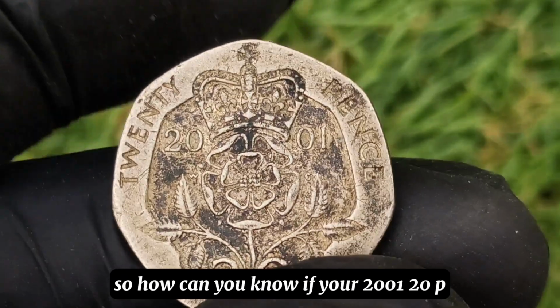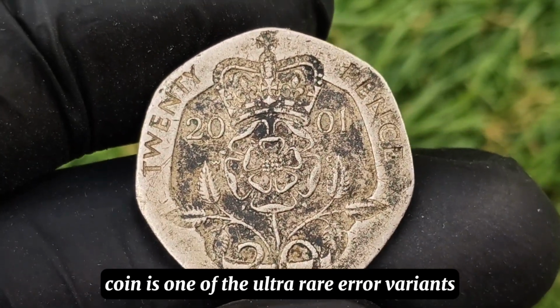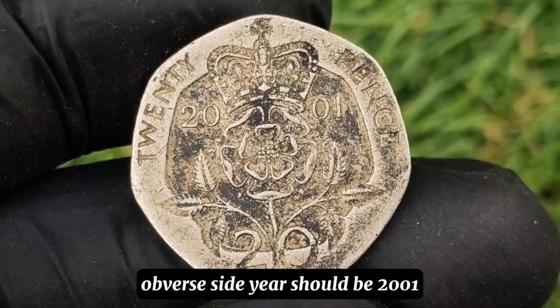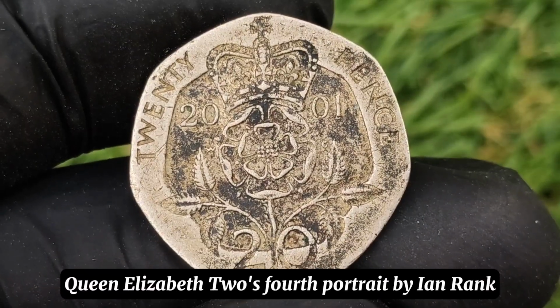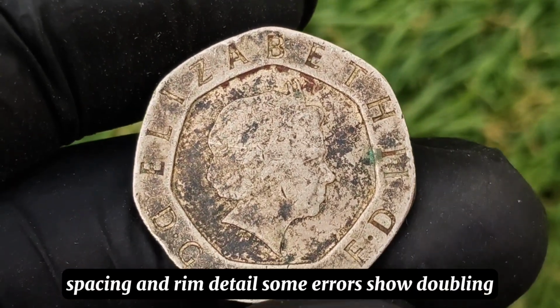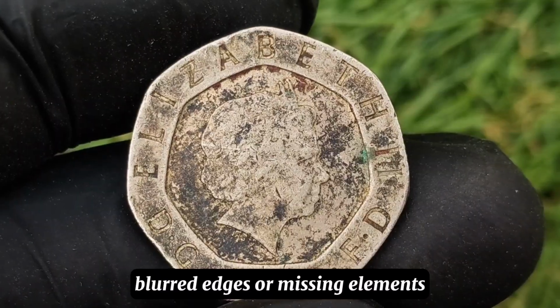How to identify the 2001 error coin? So how can you know if your 2001 20p coin is one of the ultra-rare error variants? Here's what to look for. Obverse side: the year should be 2001. Queen Elizabeth II's fourth portrait by Ian Rank-Broadley should appear normal, but compare the lettering spacing and rim detail. Some errors show doubling, blurred edges, or missing elements.